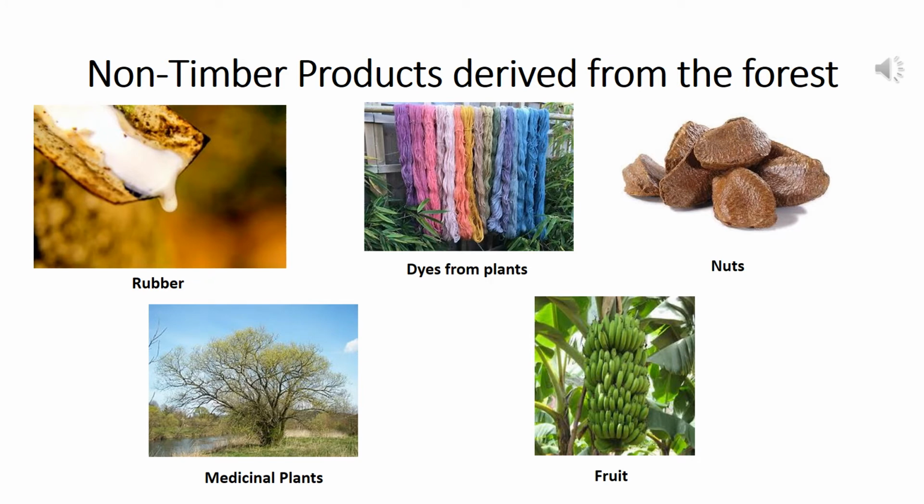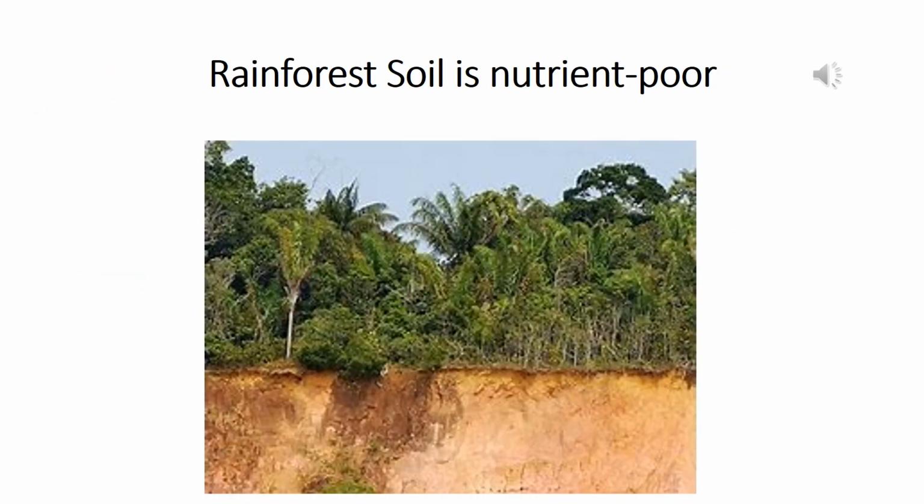Many products beyond wood come from the rainforest. Rubber from rubber trees, dyes from plants, nuts, as well as medicinal plants. Many people don't know that aspirin actually comes from tree bark, as well as fruit, such as these bananas. The problem with cutting down the rainforest and then using it as farmland is that the soil is very nutrient poor. There's so much rain that most of the nutrients have washed out thousands of years ago.